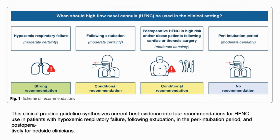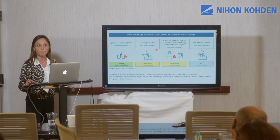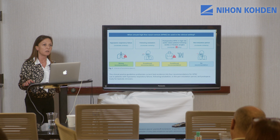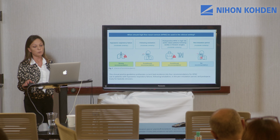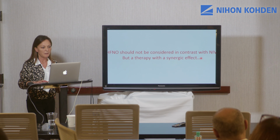Then there are conditional recommendations for the use of high flow nasal cannula post-extubation and in post-operative high-risk patients, and they particularly analyzed obese patients after cardiac or thoracic surgery. No recommendation at all for the peri-intubation period.